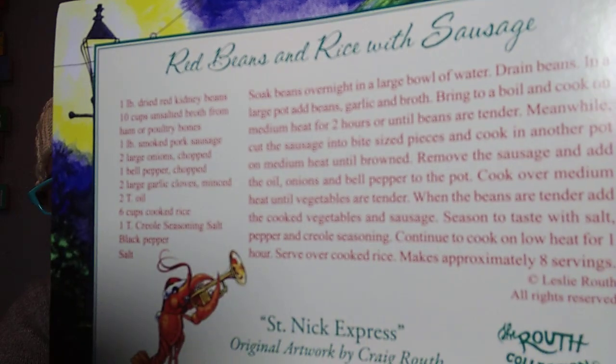Oh, and guess what? There is a red beans and rice and sausage recipe on the back. I'll have to show that to Big Daddy. Yeah, there's a recipe on the back there. Isn't that cool? Thank you so much for this card. I appreciate that.